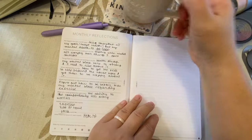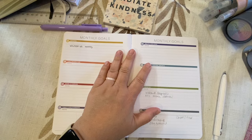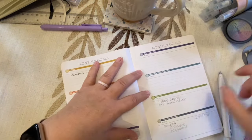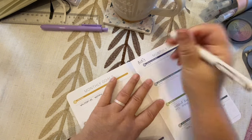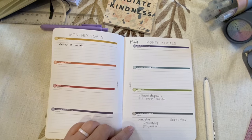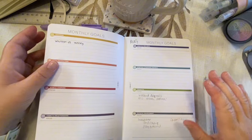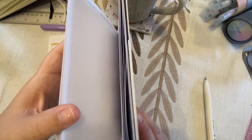So I just kind of finished all of that. And now what I'm going to do is move into August. I have already started to write down some ideas here with what I want my August goals to look like. I just use paper. I mean, of course I used paper. I used pencil.